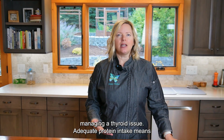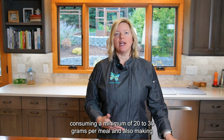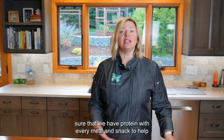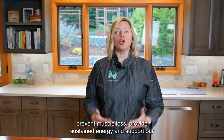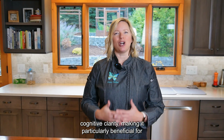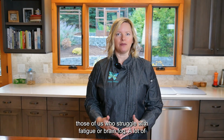Adequate protein intake means consuming a minimum of 20 to 30 grams per meal, and also making sure that we have protein with every meal and snack to help prevent muscle loss, provide sustained energy, and support our cognitive clarity, making it particularly beneficial for those of us who struggle with fatigue or brain fog.